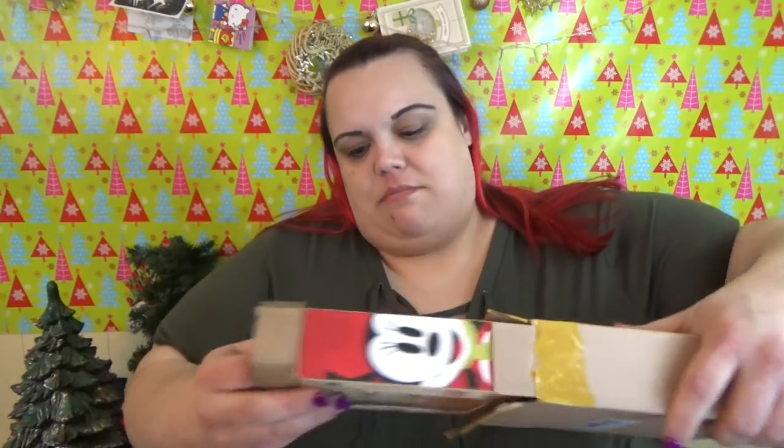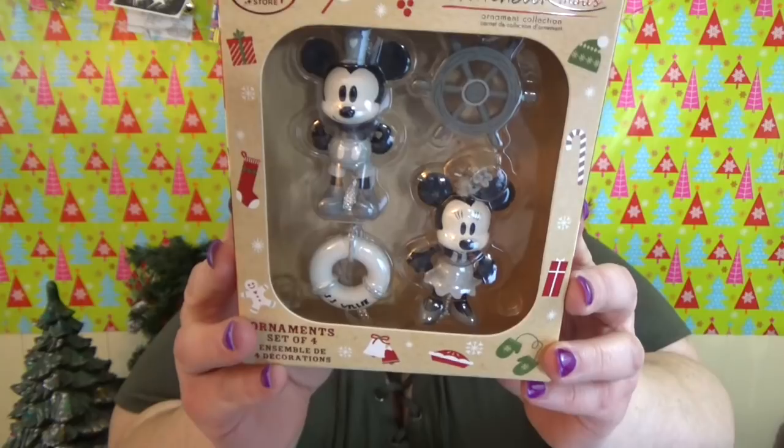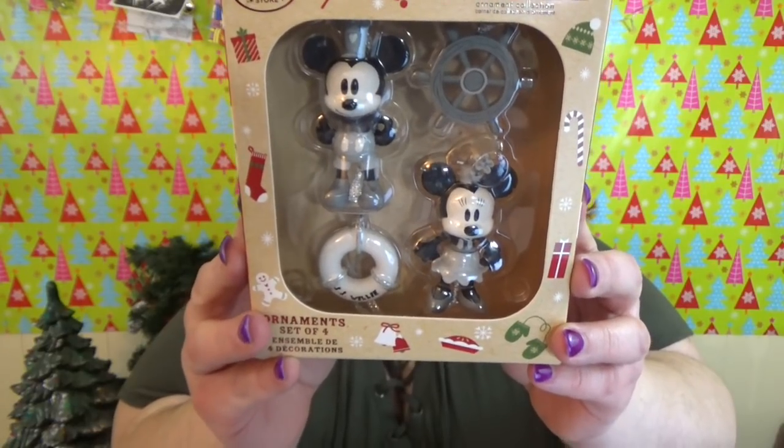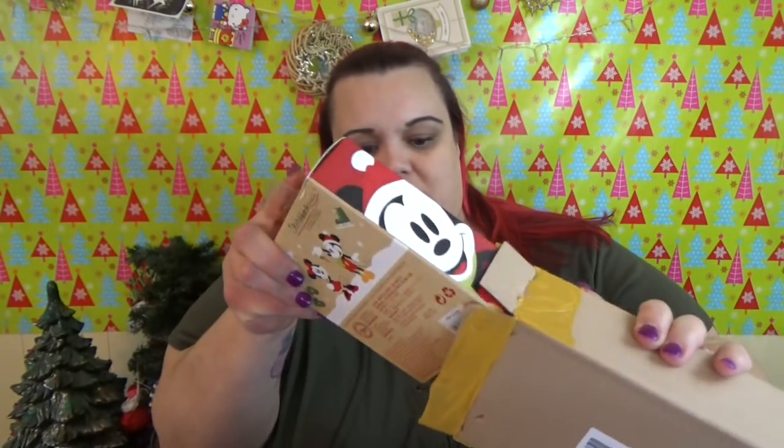This looks like it might be a Christmas ornament. It is. It's a set of four ornaments, sketchbook minis, Tugboat Willie. The retail price on this is on the back, $19.95. So there's half the cost of the box, I guess.